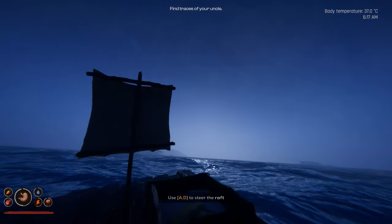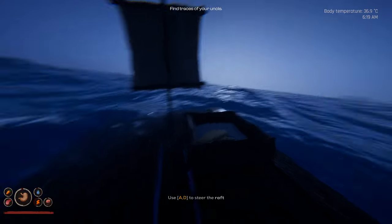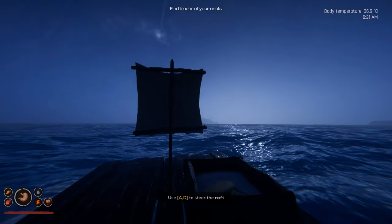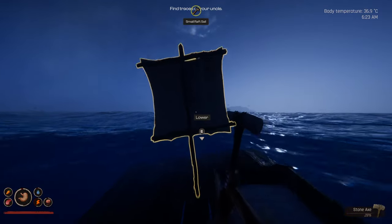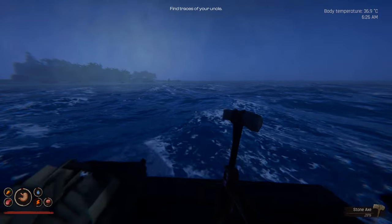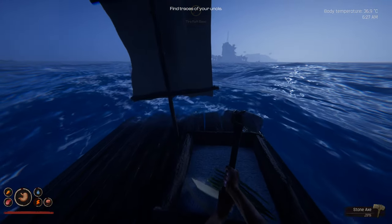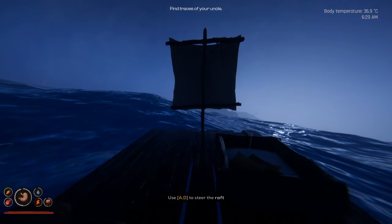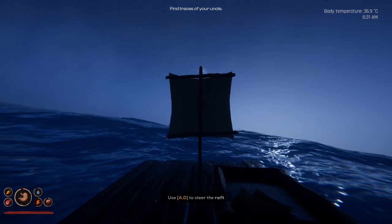Oh yeah, it's getting a bit choppy now. As long as I don't see any fins, I'm okay. If I start seeing fins, then I start panicking. Oh, you can sort of stand on it. You don't have to steer it all the time. Okay, that's good. Going against the wind here. Ooh, that was a big wave. Big wave. Oh, I feel safer like this, in these rough waters. Come on. We need to get across.